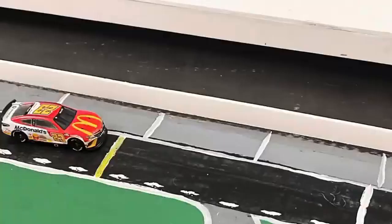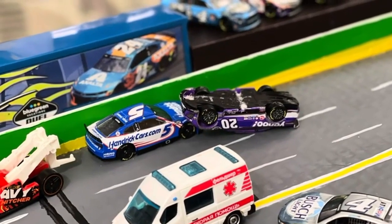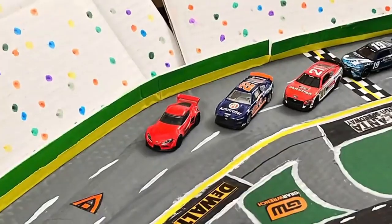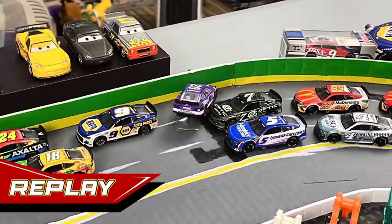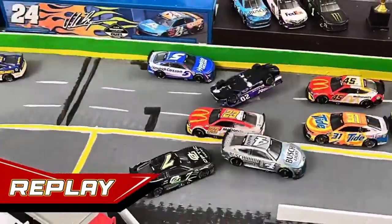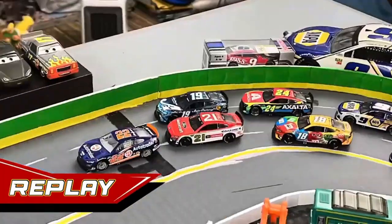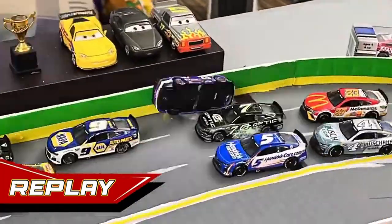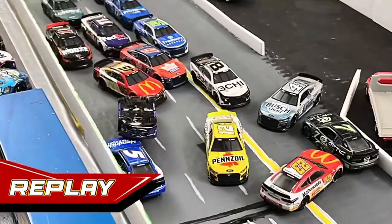What a hit for Christopher Bell. He flips into the outside wall and lands on his lid on top of the unluckiest superspeedway racer, Kyle Larson. And what a big flip for the 20 of Christopher Bell. Four other cars collected. It's the big one here at Atlanta. The red flag has been brought out for this hellacious flip on the back straightaway.